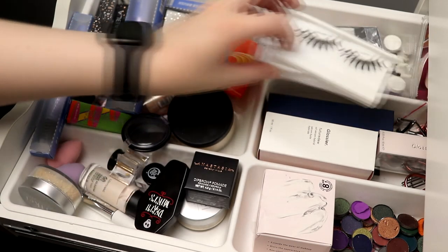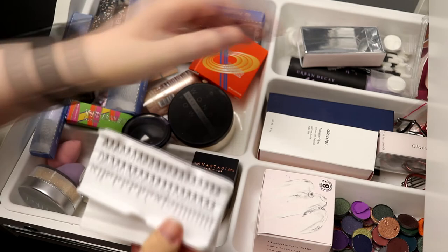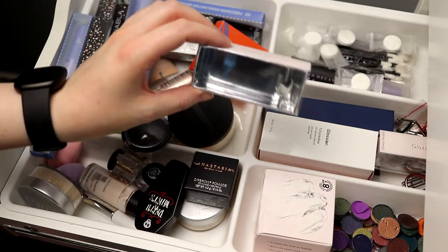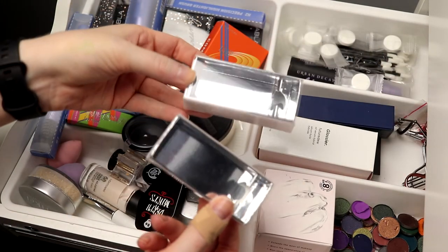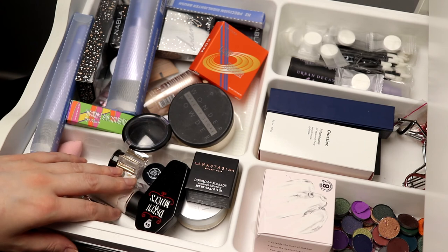Here I have my eyelashes. These I'm going to use. These are like this. Do I want these? Yeah, I might. I don't know what is up with me. I sometimes keep these. No idea why. And what do we have more that I do not need?